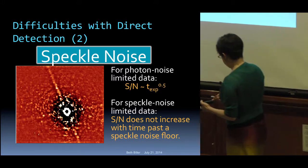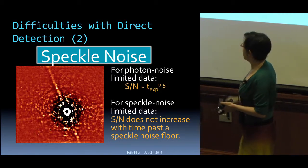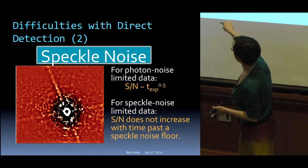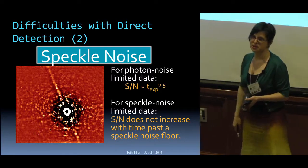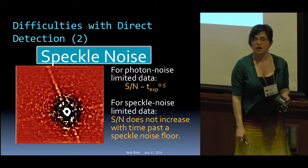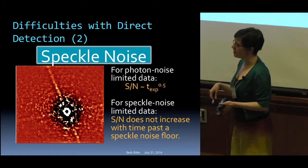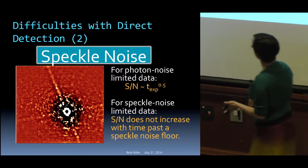So this is 2 minutes of AO data from NACO at the VLT, smoothed and subtracted from itself, which removes the smooth stellar halo. And what you can see left over is all of these little speckles, right? These are basically little images of the star itself that have been scattered out of the coherent light train, basically by little imperfections in optics or leftover atmospheric residuals.